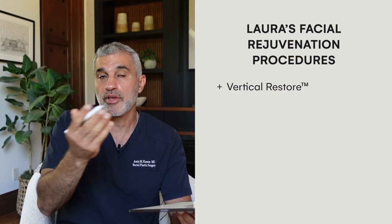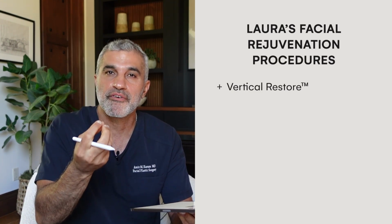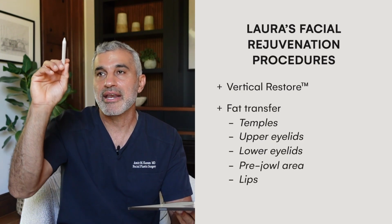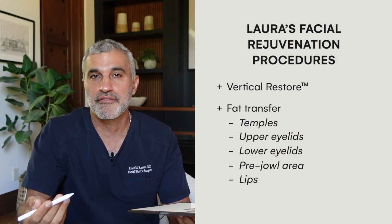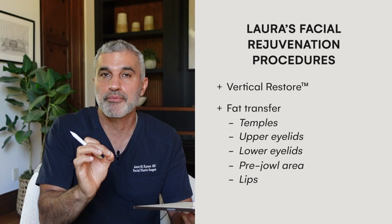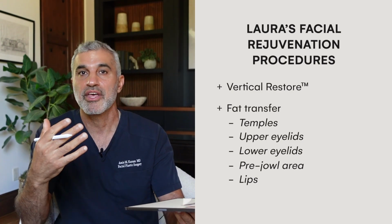Then what we do in almost 99% of the cases is we want to restore the volume. So we perform a fat transfer and address all the areas that I've marked here that show the loss of volume. We're going to replace those areas with a little bit of fat transfer. And fat transfer is better, in my opinion, compared to fillers because, A, it's natural and it's permanent. And if you do it in a very delicate and appropriate way, it never looks overfilled or done, or any of those issues that you get sometimes with overfilling.